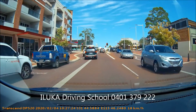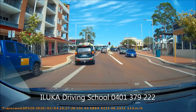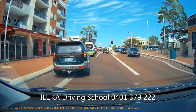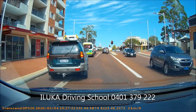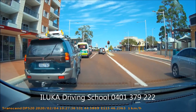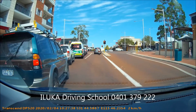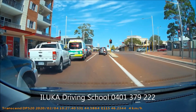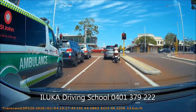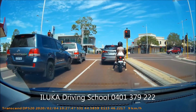Now, if you can't squeeze through this gap with a big enough margin on the car on your left, without going across that centre line, then you wouldn't go through, because that's an unbroken line. You can only go over the unbroken line to get around a permanent obstacle. In this case, I'll get through comfortably here, so I'm going to drive down. But in your driving test, if you couldn't get through, then you would wait back there, because that car was only a temporary obstacle.